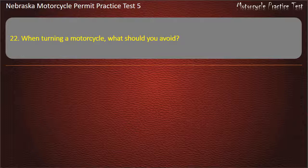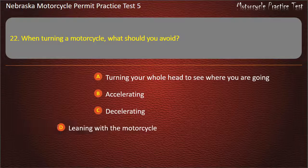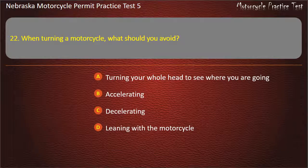Question 22. When turning a motorcycle, what should you avoid? Turning your whole head to see where you are going; accelerating; decelerating; leaning with a motorcycle. Answer: decelerating.